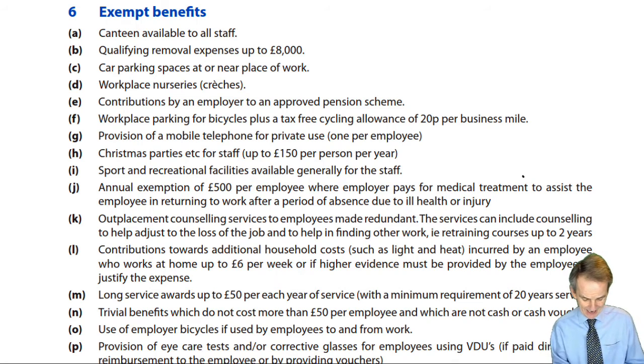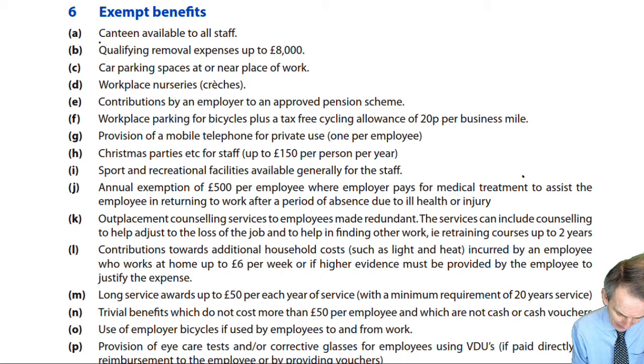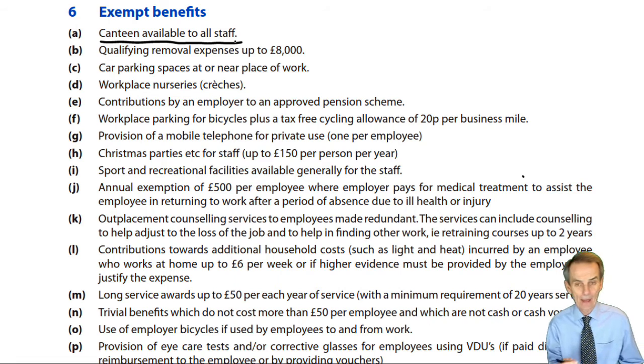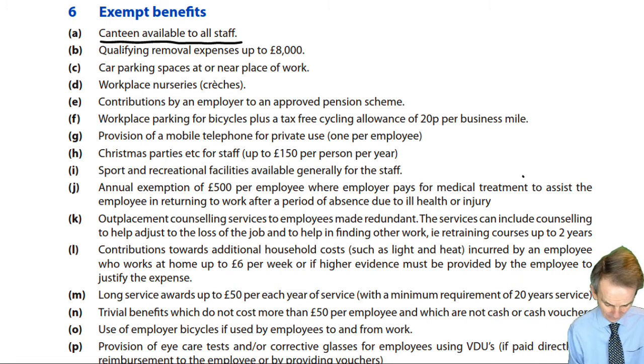Okay. First up here, canteen. Well, what we're talking about here is a subsidised canteen made available to all staff. You may have different canteens. You may have one for the workers, one for the management, but as long as the level of subsidy is the same, it doesn't have to be exactly the same canteen that is provided. But a subsidised staff canteen, that will be an exempt benefit.